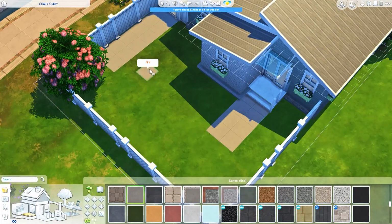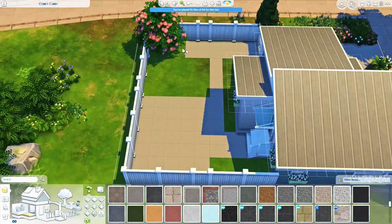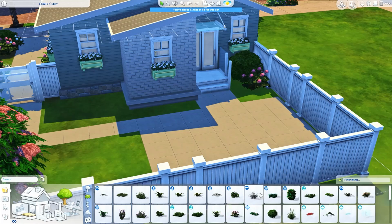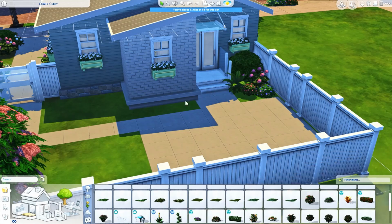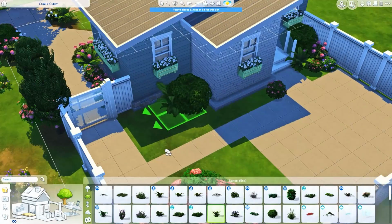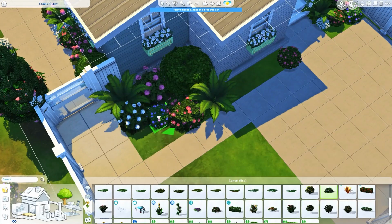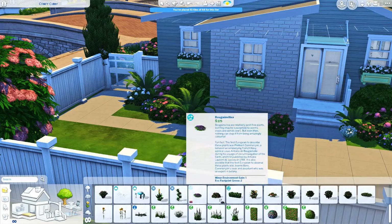And those trees that came with Island Living, I think is the pack's name. I'm blanking, but yeah, Island Living, we got these really pretty trees with those pink flowers, and I think I placed them first, and I thought they were so cute. I sized them down to look like bushes, and other times they're a little bit bigger to look like trees, and I thought they were really pretty.